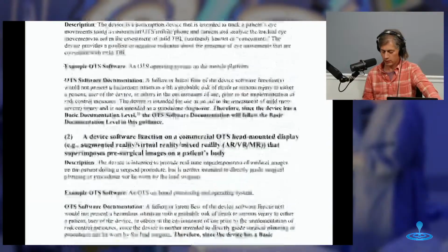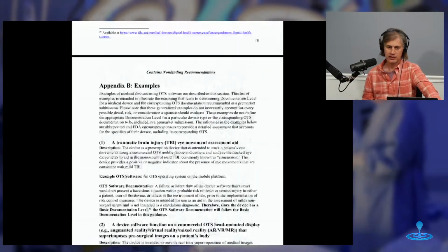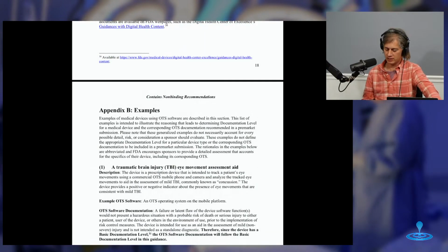You can read them if you're interested, but it's a really interesting document, and it's really cool to see FDA dealing with the question of software. So off-the-shelf software, the door is open. Is it a shoo-in? Should you always use off-the-shelf software and then go and submit it to FDA as a part of your device clearance?